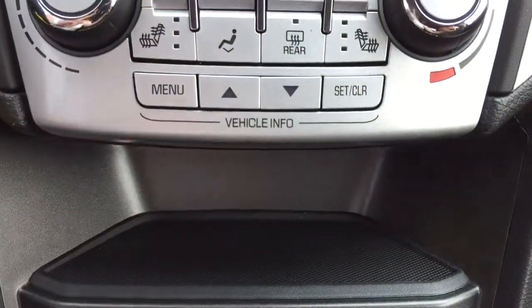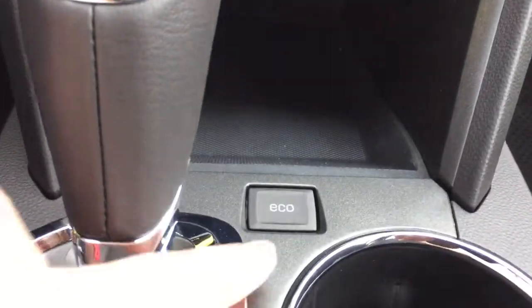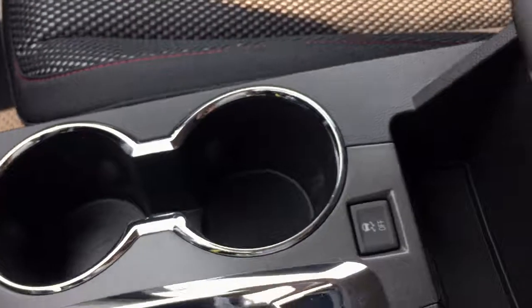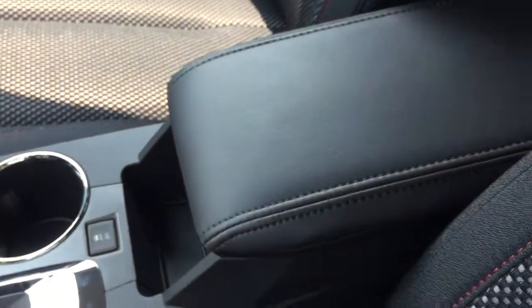Below that, you have a nice ledge for storage here. Down below, you have a lot more storage space, as well as an auxiliary power outlet at the back there. Moving back in between the seats now, you have the button for Eco Mode, which will help you save on gas. Then you get a cup holder, traction control, and a little bit of storage space there.